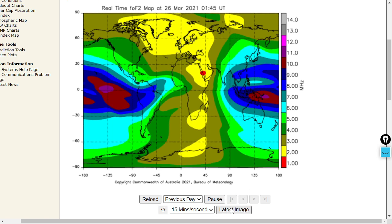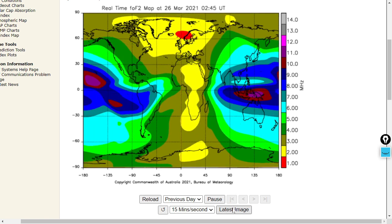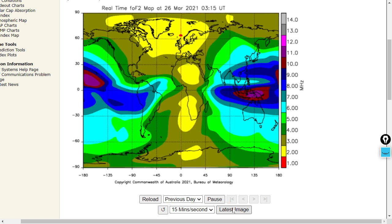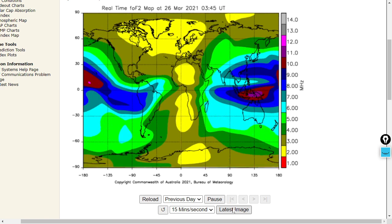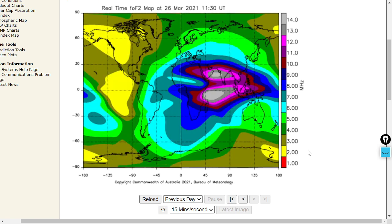It is actually looking a little anomalous here, a little wobbly, really, with some surprising charge-ups late in the day. So here's a pretty heavily charged up Indian Ocean. You can see these little blobs of 14 megahertz vibrational frequency over the central and northern Indian Ocean.